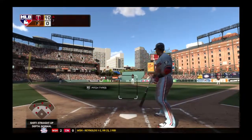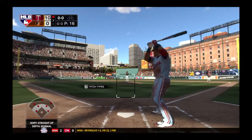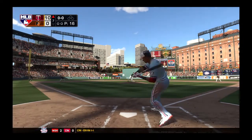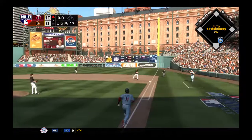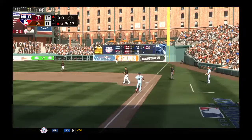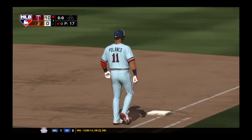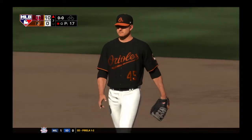So striding forward now, Jorge Polanco. He's 2 for 3 and looking for more here. Jorge Polanco. This is on the ground over to first. Trumbo has it, and he'll step on first for the out. 3 unassisted.